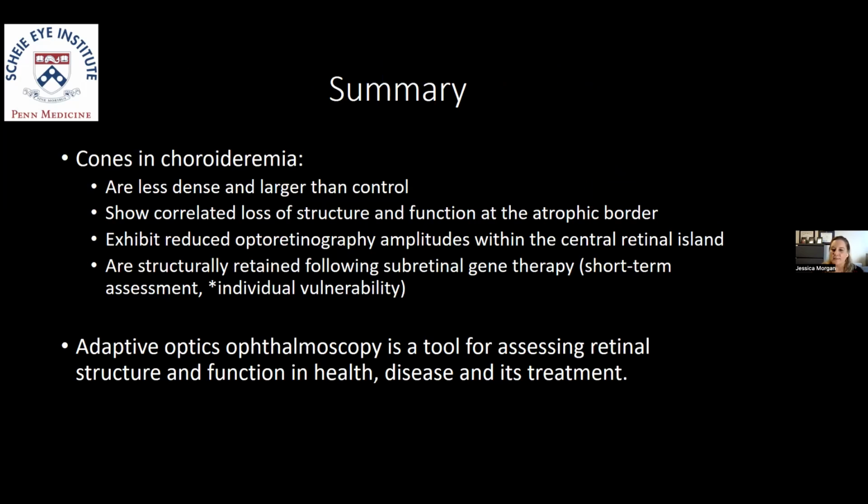And our gene therapy assessments in the short term show that the mosaic is structurally retained following that subretinal gene therapy, with the one asterisk about the individual vulnerability of our single subject at the fovea. And with that, I'll just end by saying adaptive optics ophthalmoscopy is a tool now that we can use to investigate the structure and function of the visual system in these different conditions.